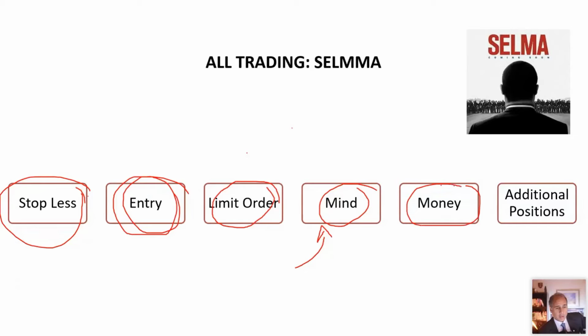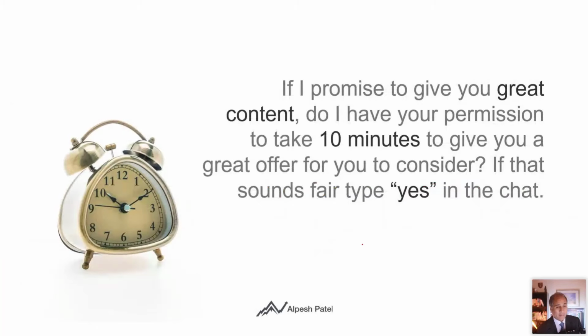And then I'll tell you how much money we're going to put into trades. And initially it's going to be zero. And where do we add to the winners? So let's get on with that part.